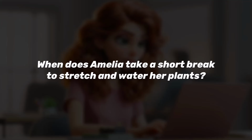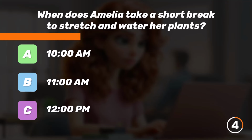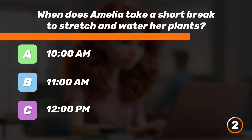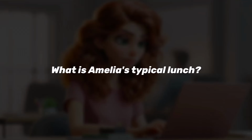Question number 4. When does Amelia take a short break to stretch and water her plants? A. 10 a.m. B. 11 a.m. or C. 12 p.m. The correct answer is B. 11 a.m.